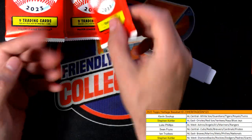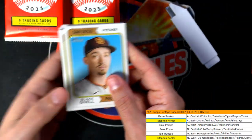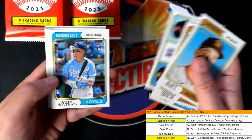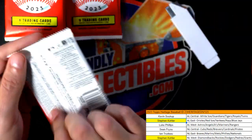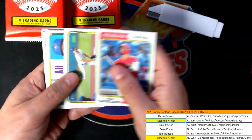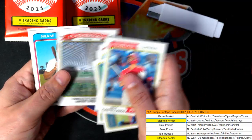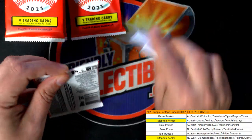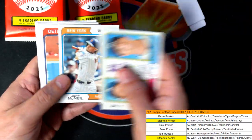So we've had a variation, we've had an autograph, and we've had a parallel come out of the box. So maybe there's another big parallel in here. We probably have another parallel coming up. I hope so. A lot of good rookie cards to get, throwback style. Brett Batty for the Mets.